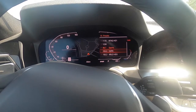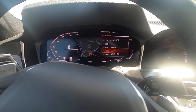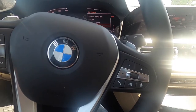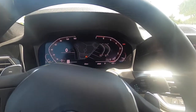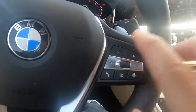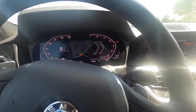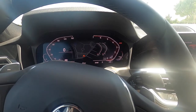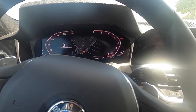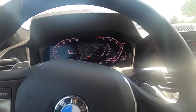Let's say I go to ESPN there, it tunes into that, and if I don't do anything else with the wheel and I'm just driving along, nothing's going to happen by itself. It's going to have a timeout and go back to this display. But with the buttons on the side here, I can actually show different information in that center section right there. So again, very configurable.